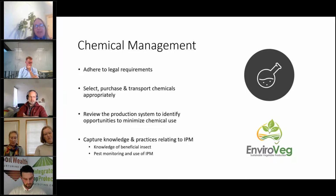We're looking to make sure that the selection, purchase and transport of chemicals occurs appropriately. And we're looking to review the production system to identify opportunities to minimise chemical use. So it's very much starting from making sure you're meeting your requirements, going through that process of storage, transport, training of staff and the like, through to actually identifying what you need to do to minimise.